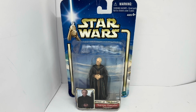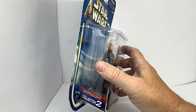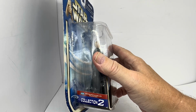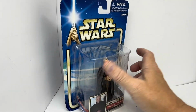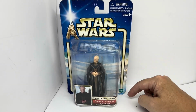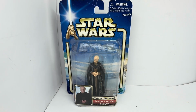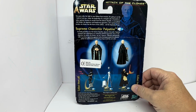And on the bottom, if I just turn the card around slightly, you can see it says there Supreme Chancellor Palpatine is figure number 39 and it's collection 2. And on this corner you have the Hasbro logo. Okay, that's the front of the card. Let's just turn the card around to the back and let's see what we got on the back.